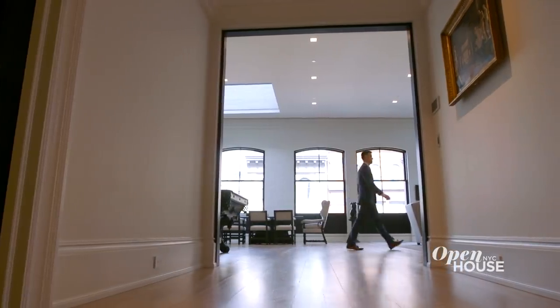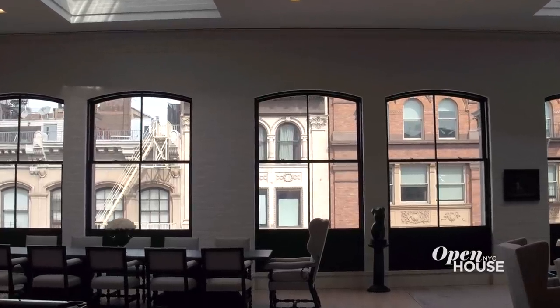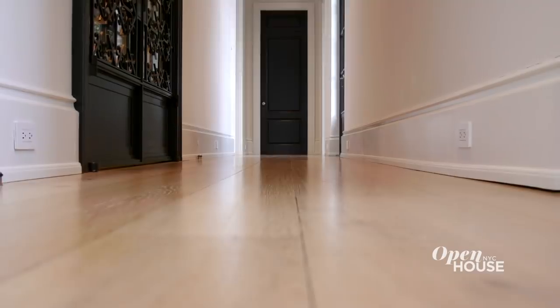And those architectural details can be seen right here in this great room, from the six oversized arched windows to the full brick facade, two fireplaces, two huge 10 by 10 skylights, and the beautiful wide plank oak floors that run throughout the home. So this great room is divided into several distinct areas.